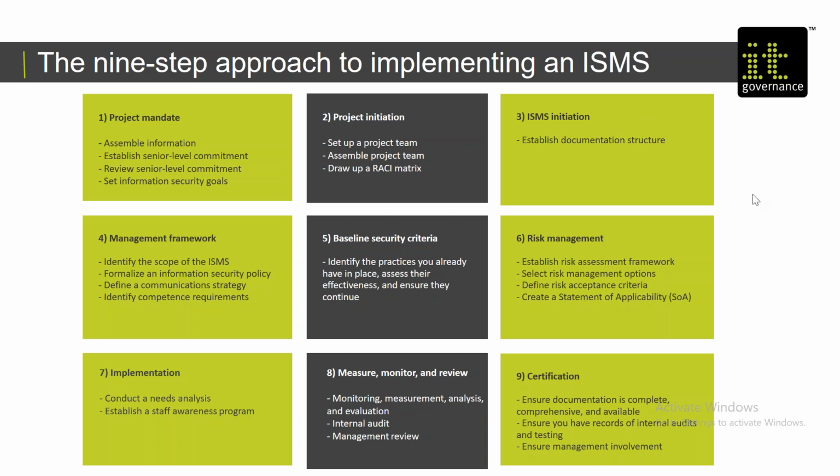Measure, monitor, and review the security controls you put in place so that you can gauge their effectiveness and continue to improve that model over time. And eventually you evolve and enhance your program until you're at the level where you get that third-party audit and you achieve independent certification. That is essentially how you put in place an ISO 27001 certified ISMS.